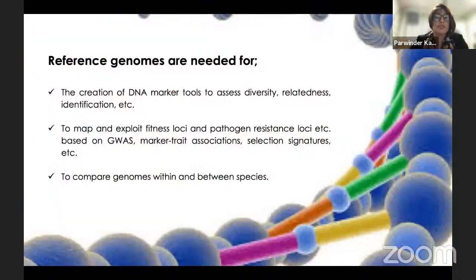So we started building the reference genomes, and reference genomes are not just required for conservation purposes, but they are actually required to assess the diversity, relatedness, identification of a lot of species which we don't even know these days. Two things may look different, but they may be very same at the genetic level, and vice versa. It is also required for population management, genome-wide association studies, for economic traits in the crops, and many, many other uses. I'm sure if you're exploring the field of genomics, you would know that.